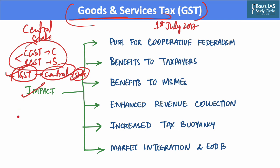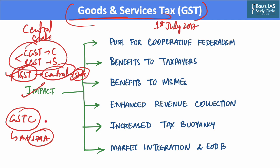Now, this GST regime is heralded by a GST Council. And this GST Council acts as a joint forum under Article 279A of the Indian Constitution. This council consists of the Union Finance Minister who acts as a chairperson, and it also consists of representatives from both state as well as union territory governments. Now, this GST Council makes various decisions on different aspects of GST. For example, this GST Council decides on tax rates, exemptions, and the revenue sharing mechanism which exists between both central as well as state governments.